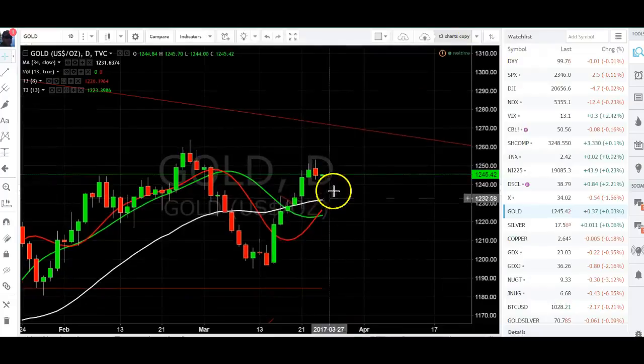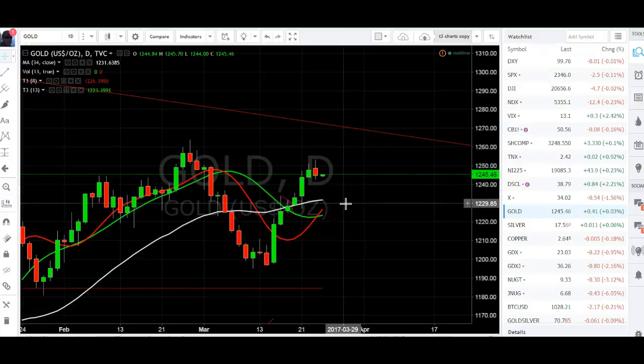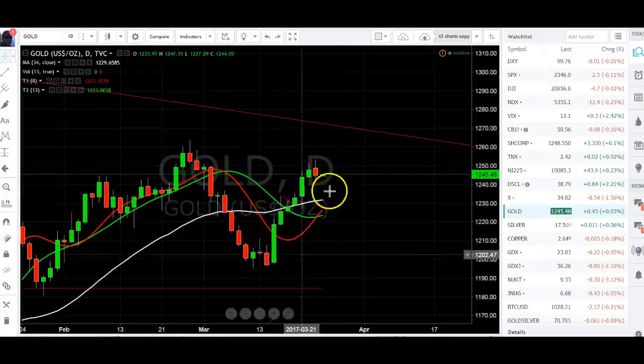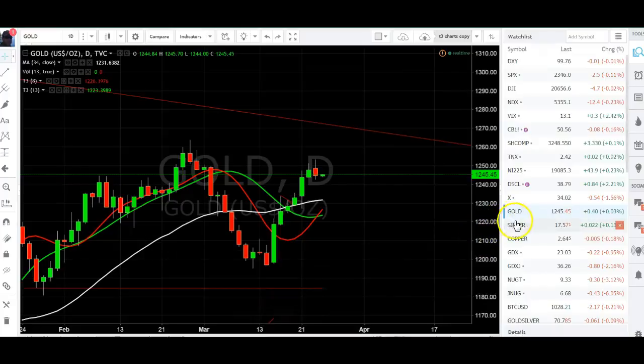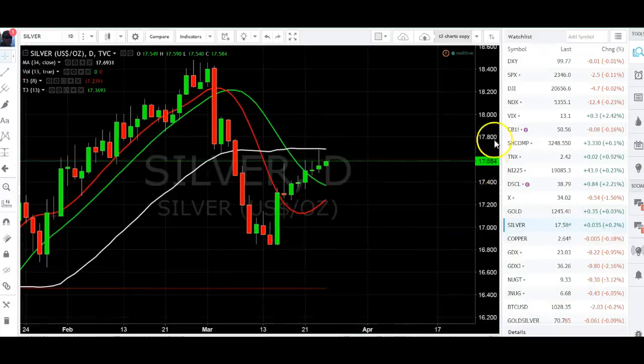I'm thinking it's going to come into support, though. As that 8 comes across the 34, price wants to come down and meet both of them together and make a big splash. The V-bottoms don't work. I need an opposing point. So expect something. I think silver was doing better, wouldn't it?